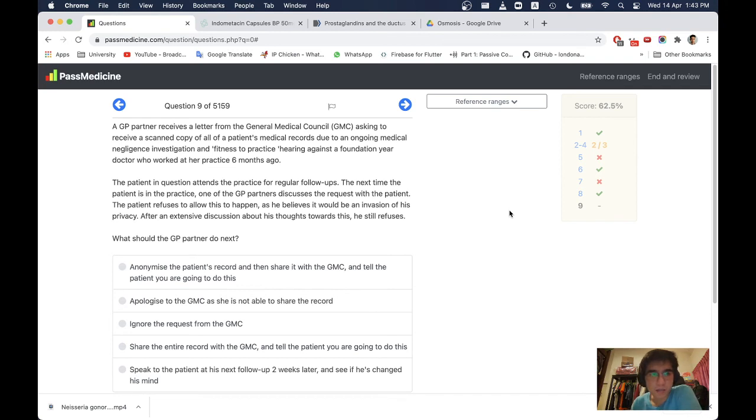A GP partner receives a letter from the General Medical Council asking to receive a scanned copy of all patients' medical records due to an ongoing medical negligence investigation and fitness to practice hearing against a foundation year doctor who worked at her practice 6 months ago. The patient in question attends the practice for regular follow-ups. The next time the patient is in the practice, one of the GP partners discusses the request with the patient, who refuses to allow this to happen, as he believes it would be an invasion of his privacy. After an extensive discussion about his thoughts towards this, he still refuses. What should the GP partner do next?